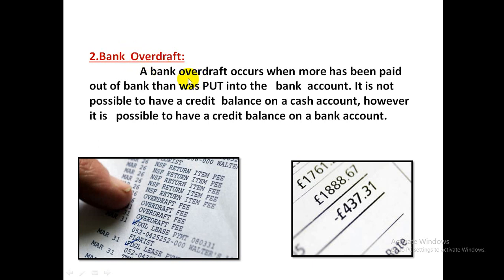More important terms, bank overdraft. A bank overdraft occurs when more has been paid out of the bank than was put into the bank. It means whatever was the available balance in our bank account, we had withdrawn an excess amount from that amount, and that is why our balance has turned negative. If you had kept only 1500 in the bank and you are withdrawing 1800 on your current account, the bank will give you the amount, but it will show this remaining balance as negative, and this is by nature a liability. Immediately we have to keep this money in the bank again. Banks do charge an overdraft fee for giving you this service. This is the shortest liability. We have to pay back the amount to the bank within hours or within a few days.